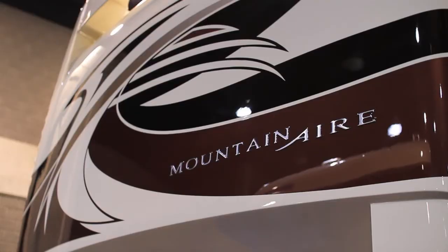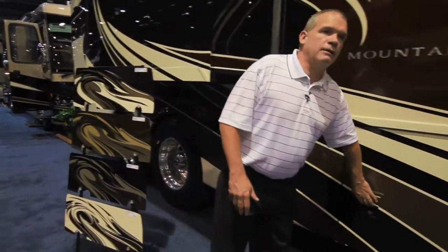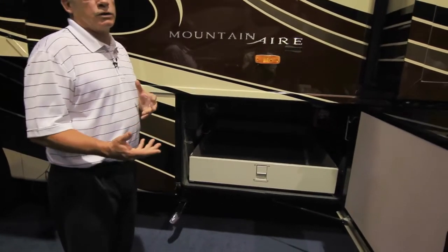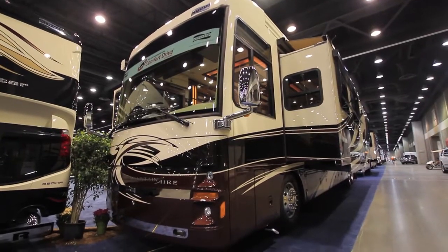As we continue walking around the Mountain Aire product for 13, got a great amount of storage in this coach. With the Freightliner XCR chassis, it's a very strong chassis, does a great job for us, but it also gives you the ability to have a lot of storage underneath. So when you open up your storage compartments, you're going to have options for manual or power slide trays. So it's just real easy to access everything, great amount of storage.